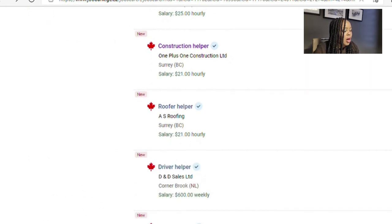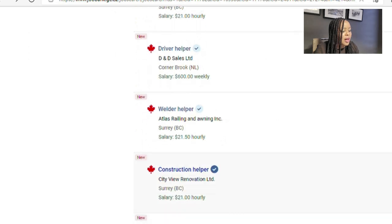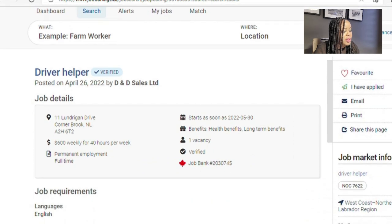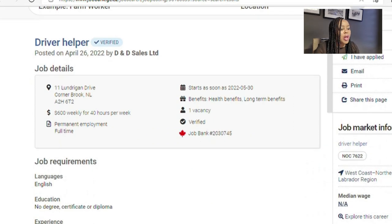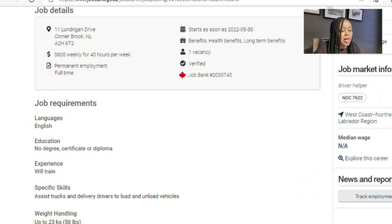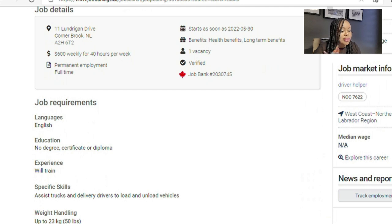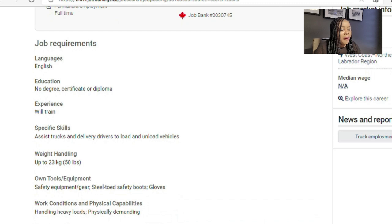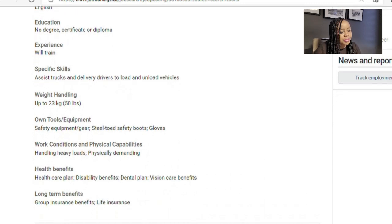The next job we're going to look at is driver helper. One vacancy, and they said they are going to be paying $600 weekly. Not bad. The NOC code is 7622. You're going to be assisting the truck driver. No education needed, and for experience, they said they will train you, so you don't need to have experience. Specific skills: assist truck and delivery drivers to load and unload vehicles.